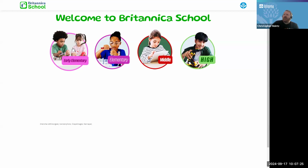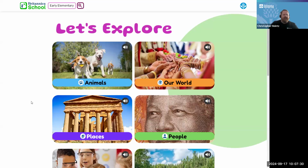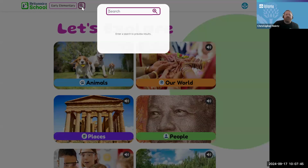So let me go ahead and click into early elementary here. And I'll highlight a couple of the things that I mentioned in the slides here. The first is that it is a low text environment. It's really built for browsing and exploring. And we've done this intentionally. We do include a keyword search here so that if a student is able to type in a keyword search, or if they have a teacher who can help them do that, they can look for targeted content within early elementary. But it is really built for browsing.